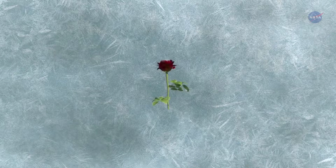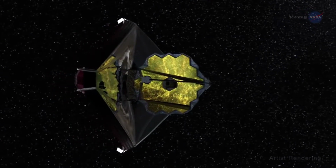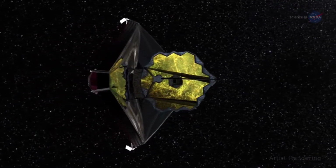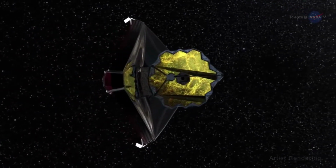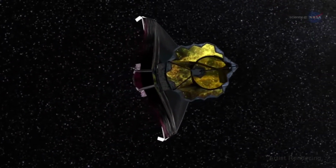All materials change shape as they cool. A flower blossom, a marshmallow, even some metals will shatter or break if hyperfrozen and dropped onto a hard surface or bent. All of Webb's components, once assembled, must cool and move in precisely the right way so that the ultra-fine optical tolerances are met when everything is cold.